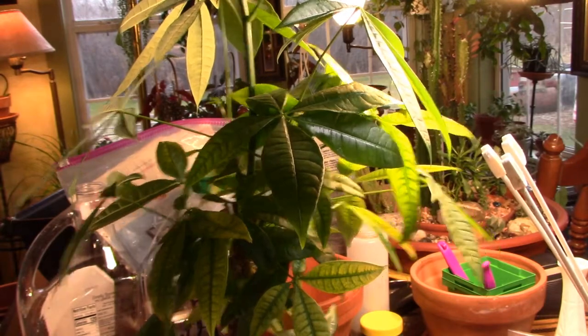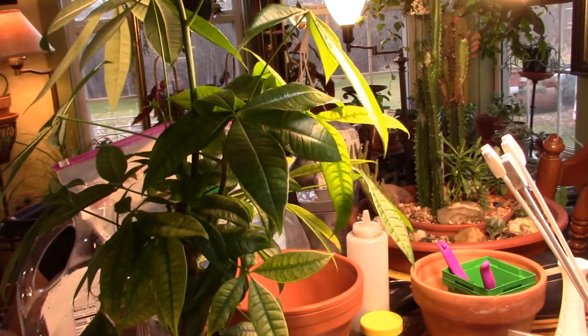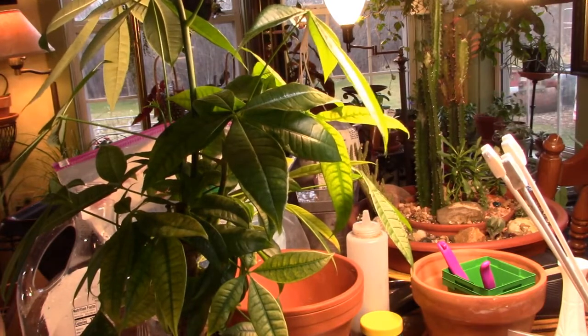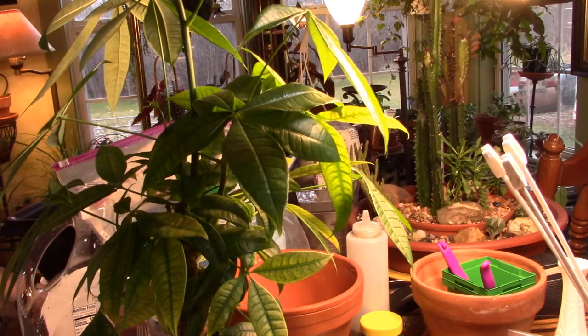Today we're going to talk a little bit about this guy. The botanical name, if I don't demolish it, is Pachira aquatica, otherwise known as the money tree or money plant.